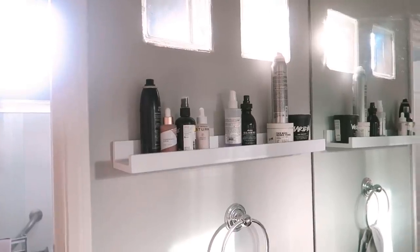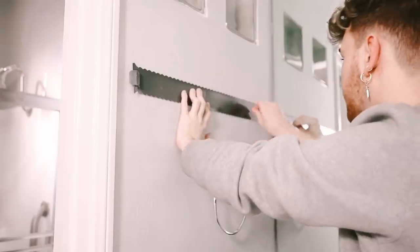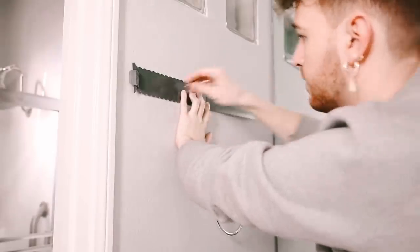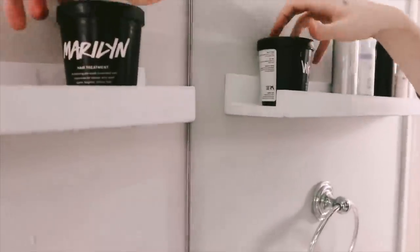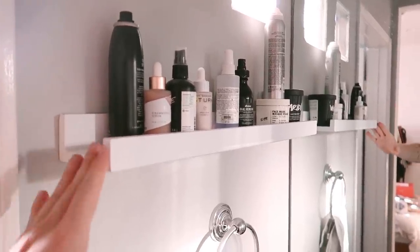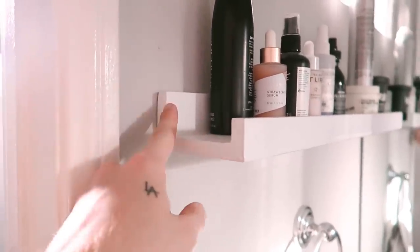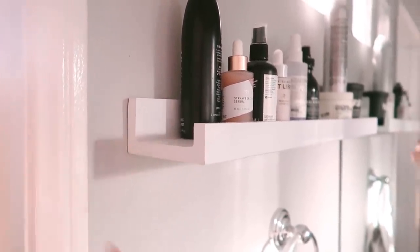Now, I featured this shelf in my last bathroom video, or the only bathroom video that I've done on this channel, but I wanted to share it with you guys again. This is not really something I'm going to incorporate in this video or install because it's already been installed, but these are super amazing for skincare or bathroom storage when you don't want a large shelf on the wall. This is essentially a picture ledge shelf. You can get these at Target, that's where I got mine, probably $15.